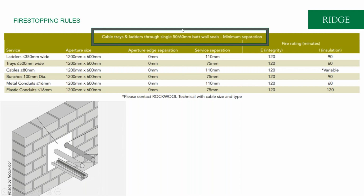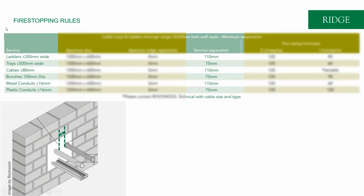In this case, we've got this scenario at the top. They have lots of different other scenarios. Some of them are more complicated, some of them less, but hopefully this will give you the bones of the process. So the first thing I'm going to look at is the type of service, whether it's a cable tray, whether it's a ladder, whether it's a cable, how big it is.